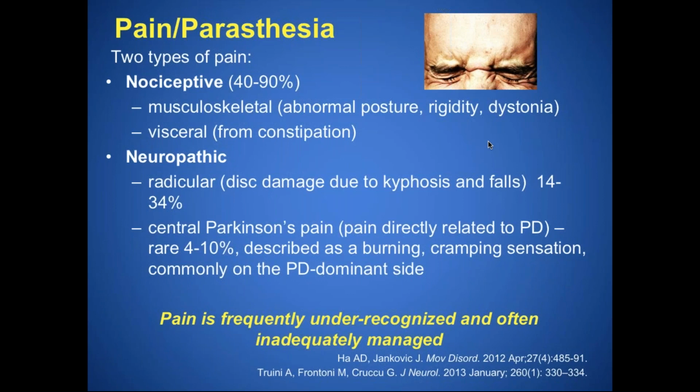In addition, they also have a central Parkinson's pain that's directly related to Parkinson's disease. It's somewhat rare, but can occur in up to 10% of patients. And it's often described by them as a burning, cramping sensation, commonly occurring on the side of the body that's most impacted by their Parkinson's disease. And pain is frequently an under-recognized and often inadequately managed symptom for these clients. So it's something that you should pay attention to and bring to the attention of your healthcare providers.